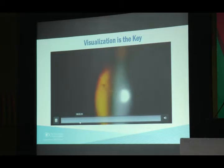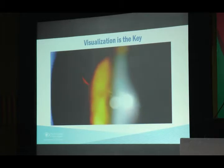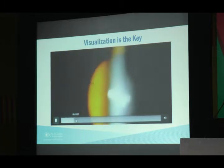So if you look here, here's a floater. This floater is in a more posterior vitreous. I see the floater, but then I can also go down posteriorly and see where the retina is. Gorgeous. There's a floater. Here we go. Right there. Okay, now I can see. Let me rewind it here. It's far enough away, so we're good.